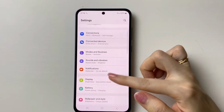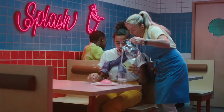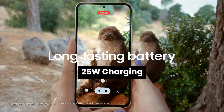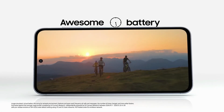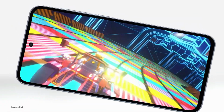Fast charging support is expected to remain, possibly with slight improvements in charging speeds, though it's unclear if wireless charging will be included. Rumors suggest that the phone could support at least 25 watts of charging, meaning you won't have to wait long to get your battery back up to full strength. Wireless charging, however, is unlikely, as it's not typically found in mid-range devices.